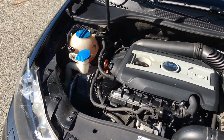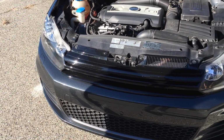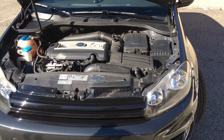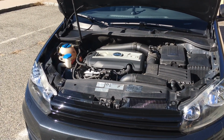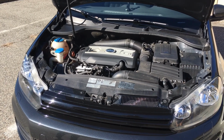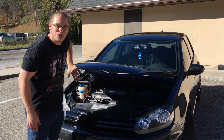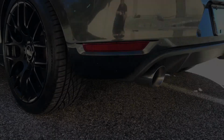Mine didn't have that. Guess they got a little better with time. This is a 2.0 motor, bone stock, 200 horsepower. The stage 1 APR tune bumped it up to about 260 horsepower, 305 or 310 torque. Probably do a nice exhaust note rev. Yeah, there you go.